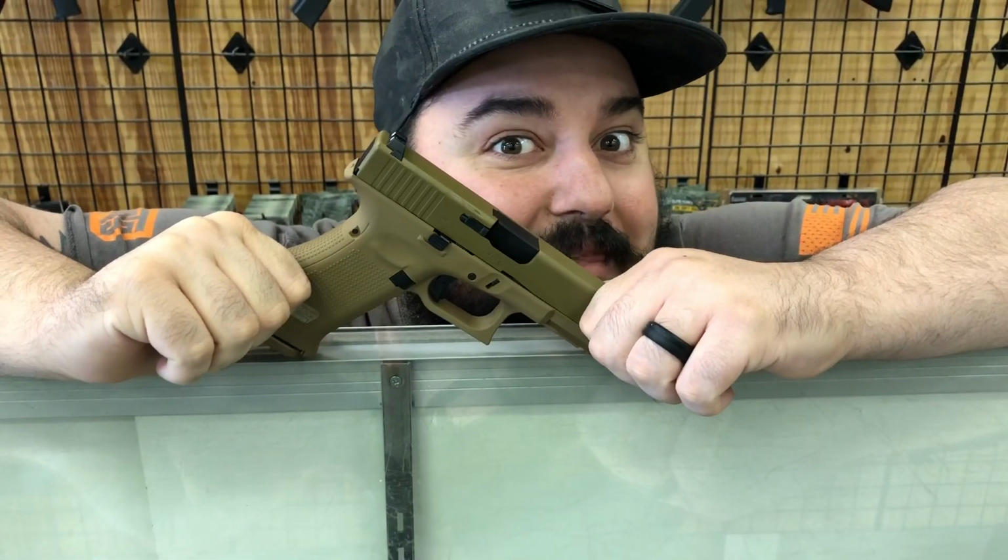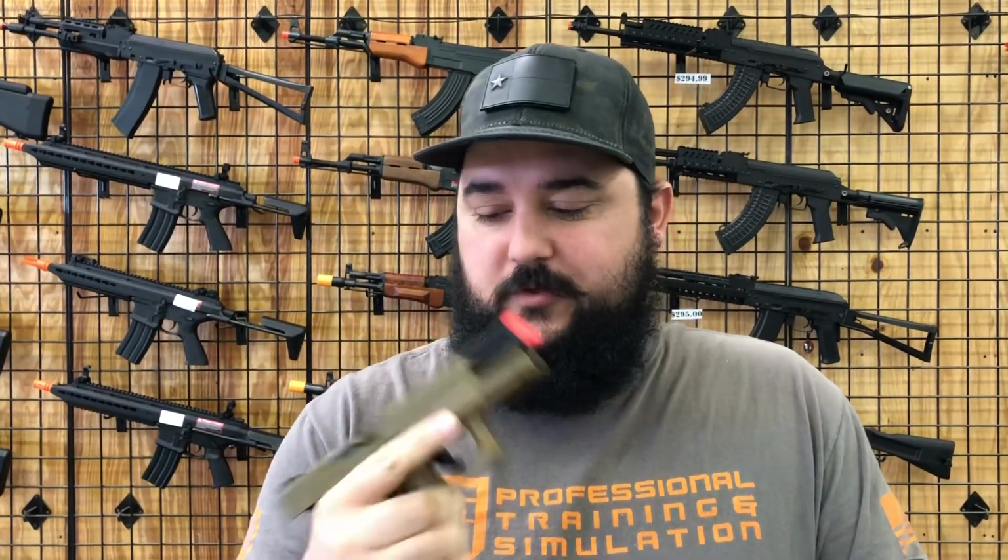Who makes the best Glock? Well, that's easy because there's really only one brand of them that's licensed and cool to buy here in the States. And that is the Umarex Glocks from Elite Force. They have a couple of different models, but I think that's a future question. So, next question! How many different models of Glocks are there?